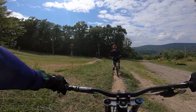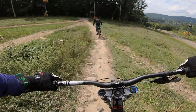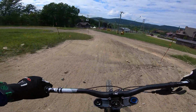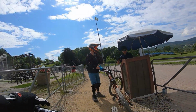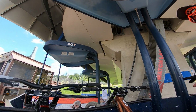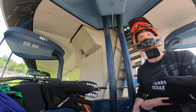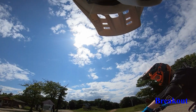Yo, that shit hurts, landing too flat. All right, not gonna go too flat on that one. Got some arm pump on that run. I saw those loose rocks. There was a rock like this big. I know, and I ran over it. That must be the one that knocked you over, right? Yeah.